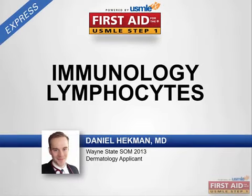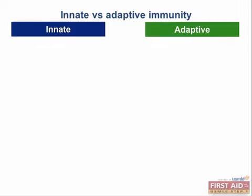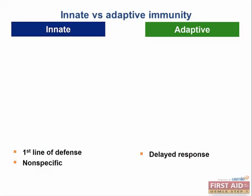Now we're going to talk about some of the cells of the immune system after we just talked about the anatomy. So first of all, let's talk about innate versus adaptive immunity. Basically, innate immunity is the immediate, non-specific first line of defense of our body's reaction to potentially hostile threats. Adaptive immunity may arise after a prolonged innate response. This is a delayed, specific response that remembers the pathogens and is triggered more rapidly if ever exposed to them again. So let's talk about some of the cells now.